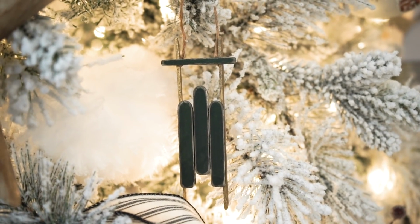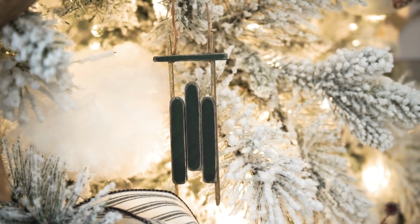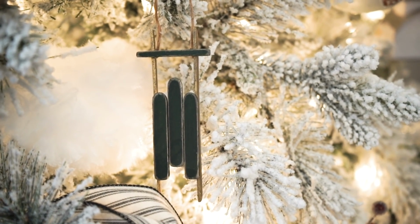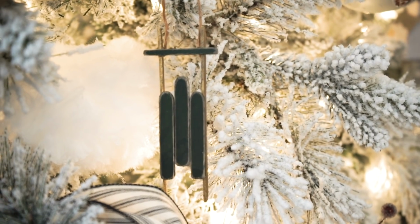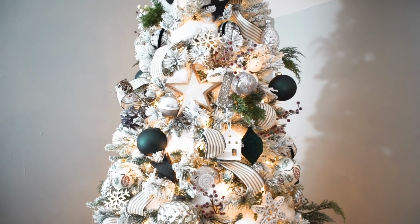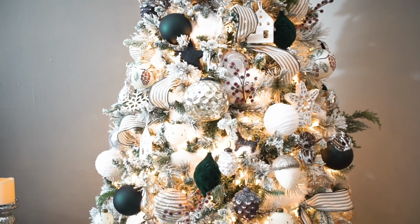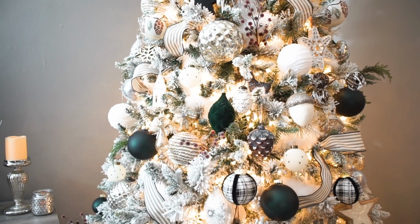I have this little sled that my sweet friend Irma made for me. I absolutely love it, and I had to have it on my tree, and it matches perfectly. So I have a video where I share with you guys my tips for getting a designer look on your tree, so I'll have that linked down below.